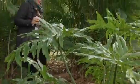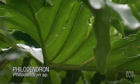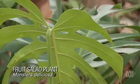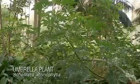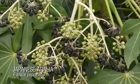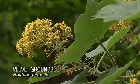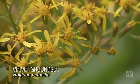Now for the middle layer. To fill in the gap between the top and the bottom, we need to choose mid-level plants. So choose plants that have big, bold architectural foliage, like this philodendron. You could choose monstera, umbrella plants, scheffleras, or even fatsias or aralias. These plants give a tropical feel, yet they'll grow in a temperate region as long as there's no frost. But actually, you could choose any plant that has big, bold foliage, even like Roldana.